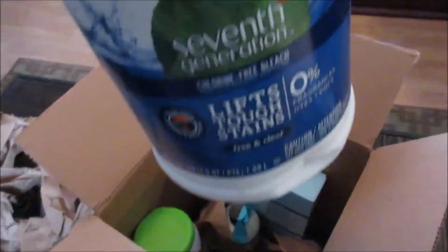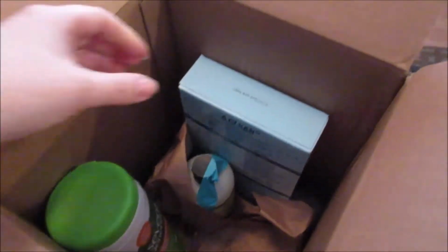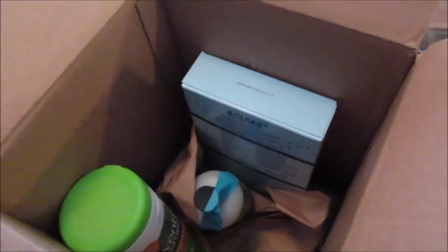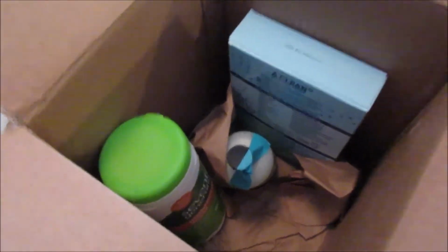So the first thing that I have here is a bottle of the 7th Generation chlorine-free bleach. Just wanted to give that a try. I haven't tried any of the 7th Generation products, so I picked up a few of those. It looks like the item that is missing is the 7th Generation disinfectant spray, that's what it's called. So that's missing and it'll arrive separately, but there's that.